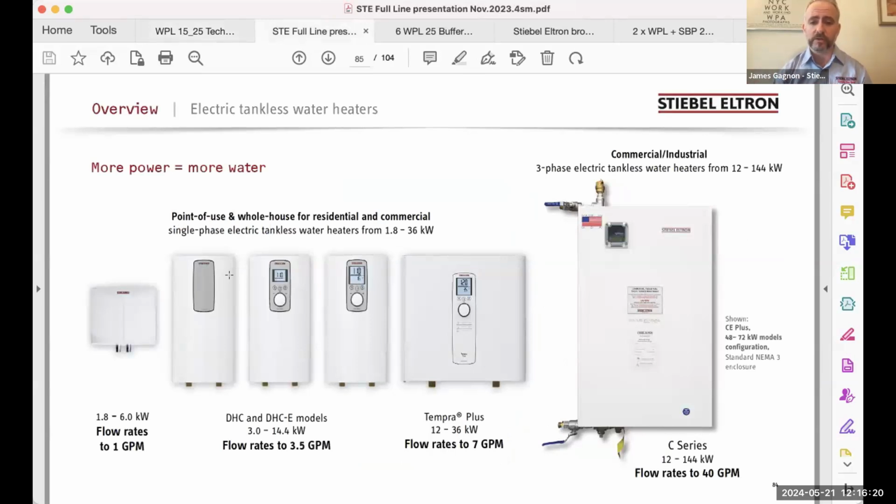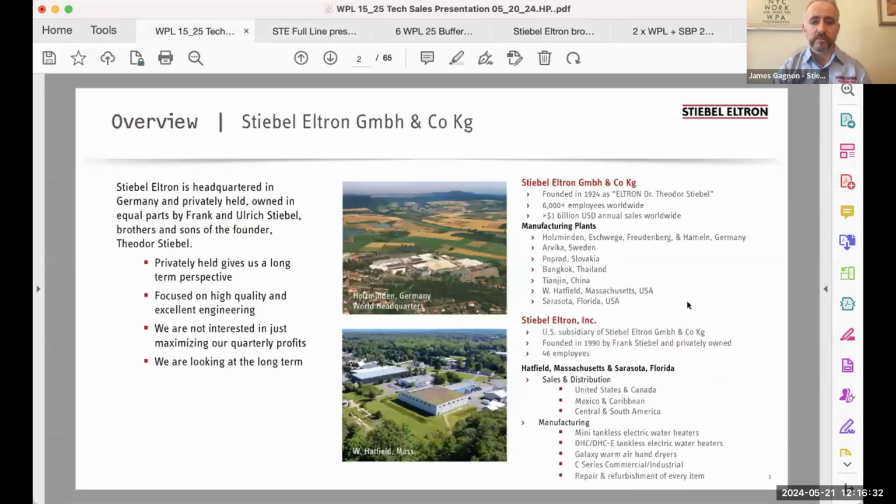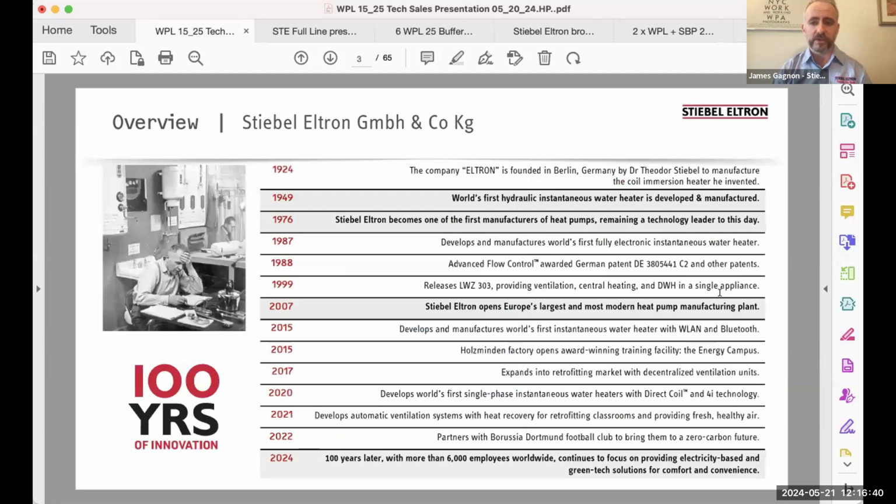Tankless electric water heaters are what we've been making for nearly 100 years. And in America, we have everything from the hand washing to the whole house and even commercial and industrial grade three-phase water heaters. But we've been active in other green tech, including solar thermal, as well as heat pump technology. Our company has been actively manufacturing various heat pumps since the 70s.